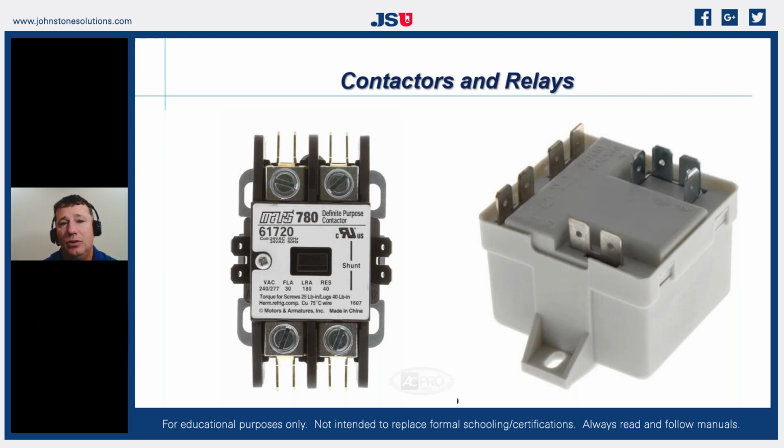But there's a variety of universal contactors and relays that are handy to have. I always kept a 24 volt coil contactor. I always kept 120, and I always kept a 240. And I typically kept all of those in a 3-pole because I didn't know if I was going to be working on residential or commercial, industrial. So as long as I had a 3-pole contactor, I could use that 3-pole contactor to operate any residential air conditioning system that was contactor driven.